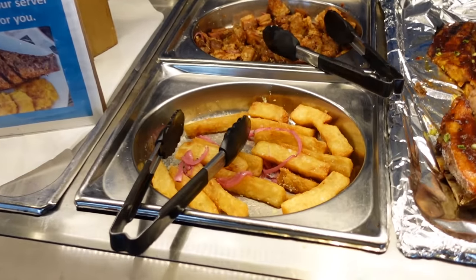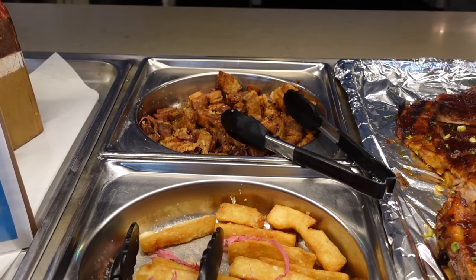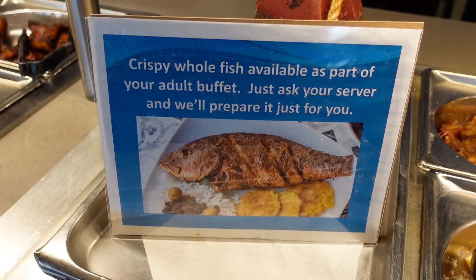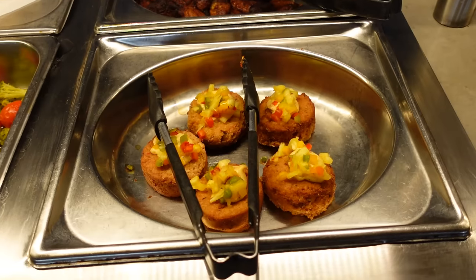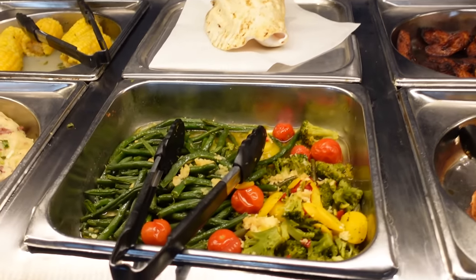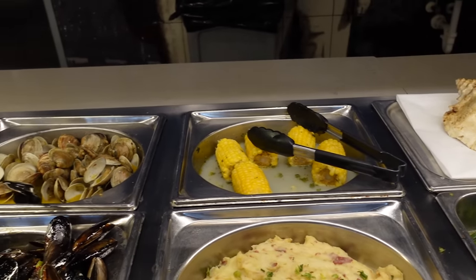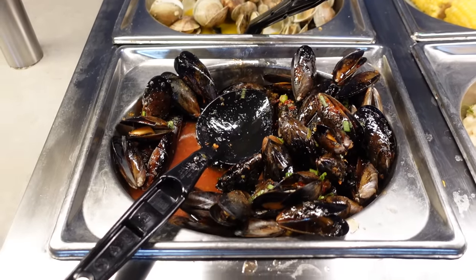And then over here, we got some fried yuca with some onions on top, and in the back, chicharron, oh yeah, fried pork belly. And look at this, it's a crispy whole fish is available as part of your adult buffet. Just ask your server and we will prepare it just for you. And right here, right in the front, we got some crab cake. And then in the back, sweet plantain. And then this is just some steamed veggies. And right here, we got some mashed potatoes, sweet corn in the back. And look at this, garlic clam, mussel and Thai chili sauce.